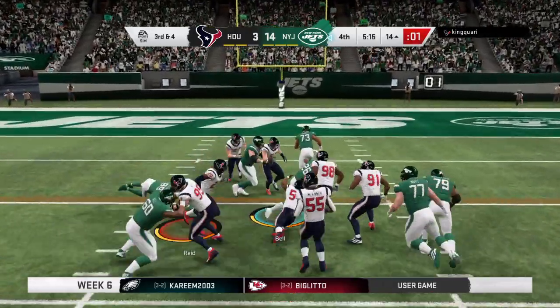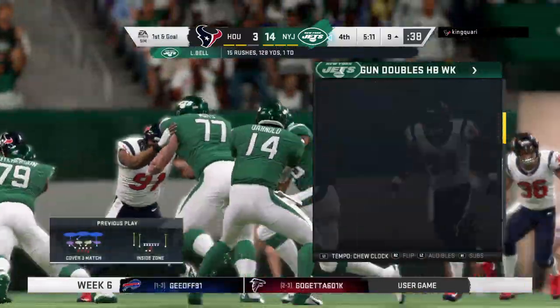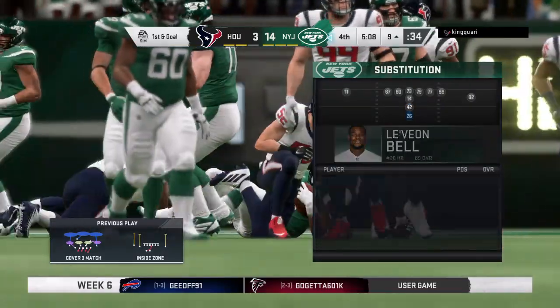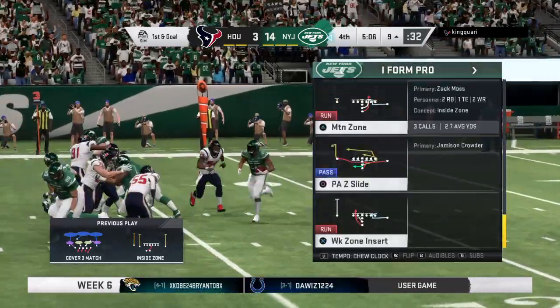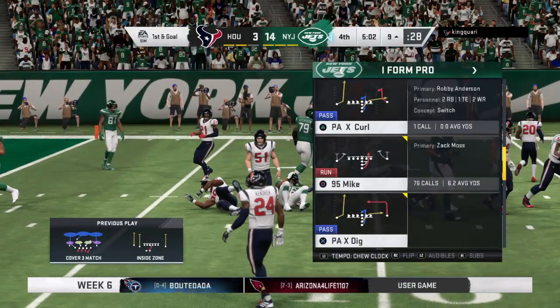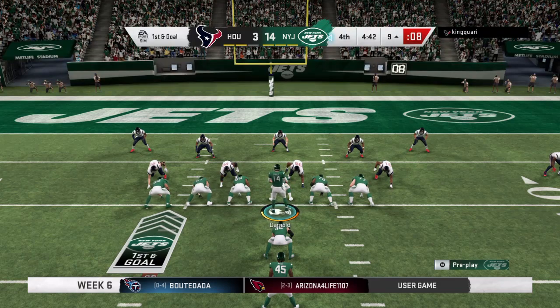On 3rd down, Bell, and he will have the first down inside the 10 to the 9-yard line. The gain of 5 that time gives him the conversion and makes it 1st and goal. 1st and goal at the 9-yard line. A good chance now to put this game on ice. This is 1st and goal.